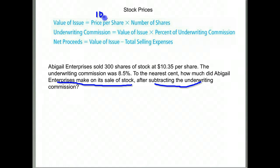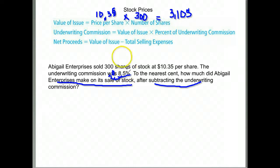So you take the price per share, which was $10.35, and you multiply that by the number of shares, which in this case were 300. And that gives us a value of $3,105 for those shares. But they also have to pay a commission, and it says the underwriting commission is 8.5%. So we move the decimal 2 places to the left, giving us 0.085, and it's 8.5% of the value.